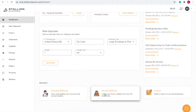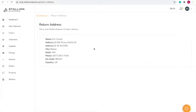So over here, click into my US address. This would be the US address that you would use for your Poshmark US account. You would put this as your return shipping address as a seller. So let's say if someone opens a case against you, your package would return to this address and Stallion Express will bring it over the border to you again. However, keep in mind, each package I believe that they bring over is, I think, $3.99. So in the event that someone does open a case against you, you do have to pay a small fee to get your item back. Something to keep in mind.